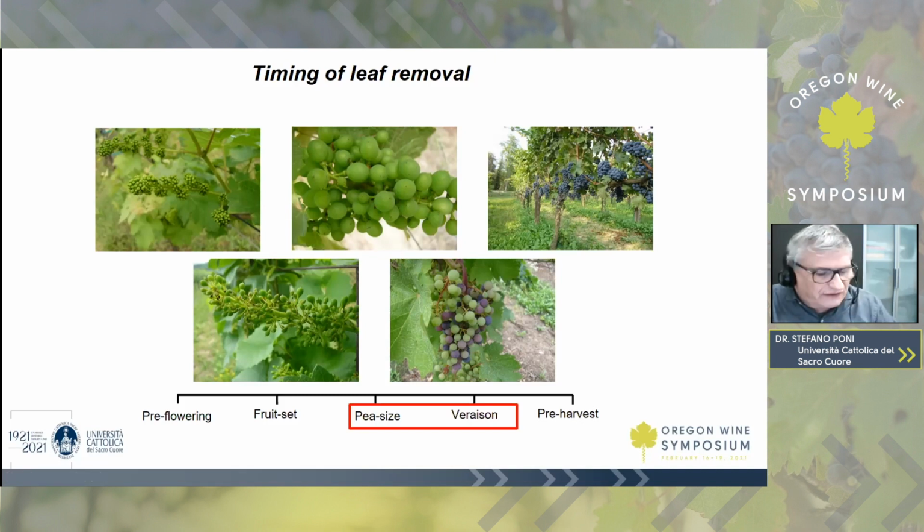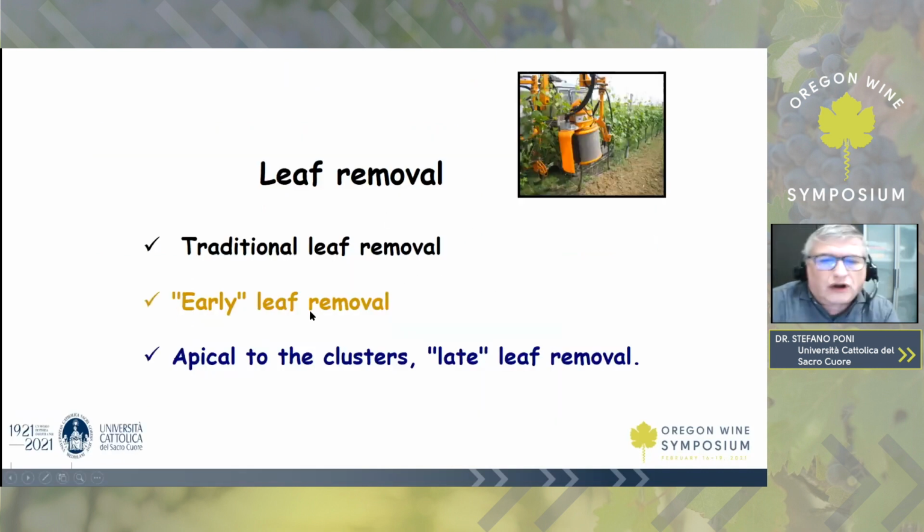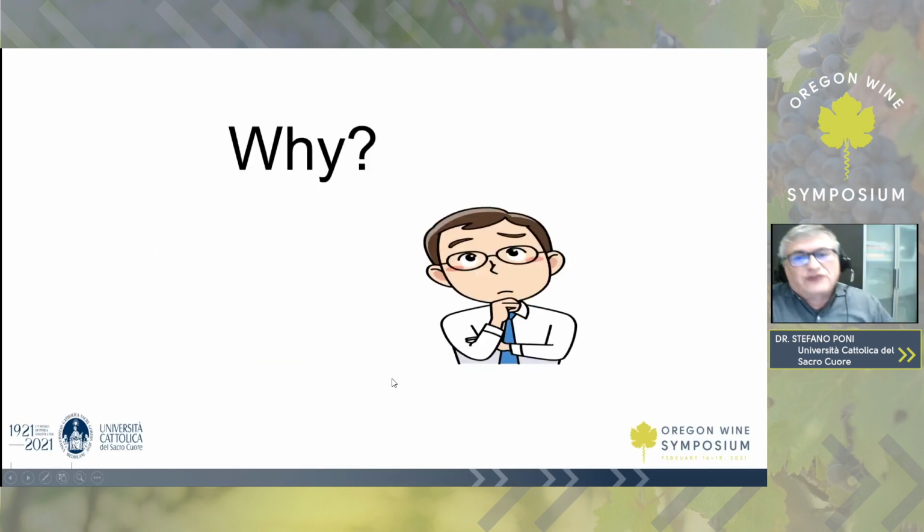And of course, today the focus will be on early leaf removal. So we won't be talking about the traditional leaf removal, by which we mean basically removing basal leaves anywhere between fruit set and pre-harvest to give more air to the canopy and get better cluster exposure. Whereas early leaf removal is different. It has a different target. And we won't be able to talk about another interesting kind of leaf removal that is apical to the cluster, late leaf removal. That will be next time, next Congress. So why early leaf removal?